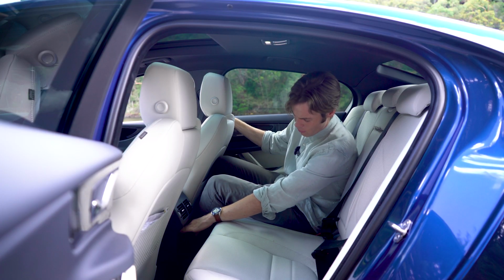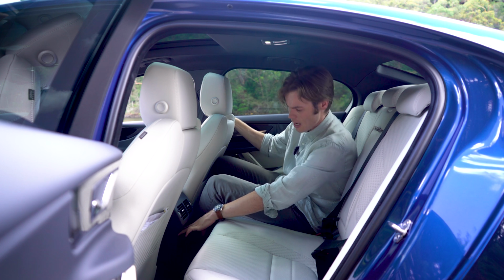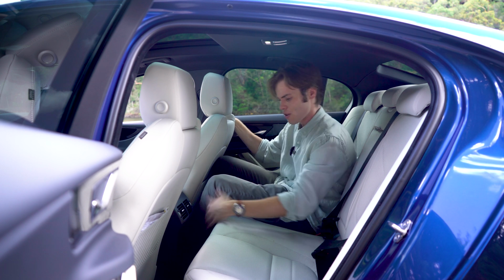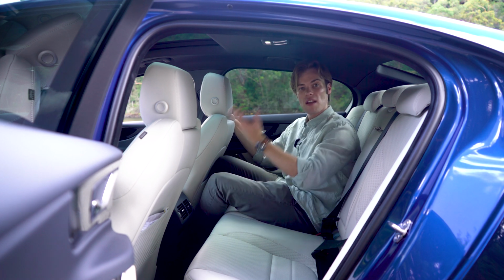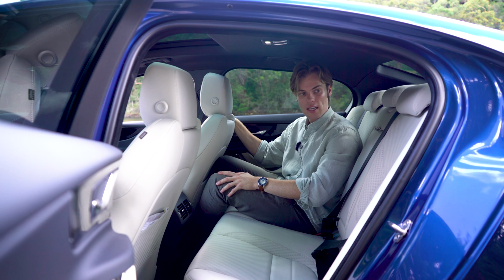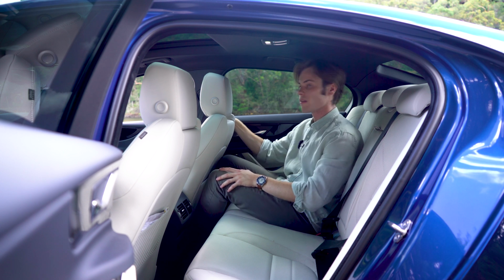There is also a very shallow little shelf back here, not entirely useful, but useful for maybe a pen or something like that. Some air vents back here, which is great. And yeah, look, it's a very comfortable back seat considering this is a pretty small sedan.